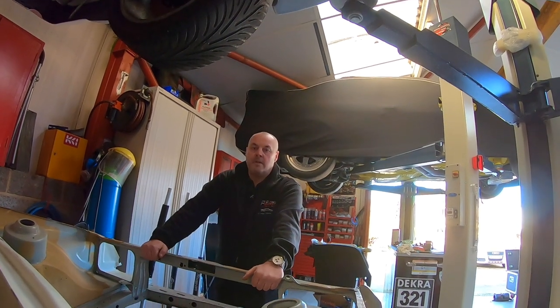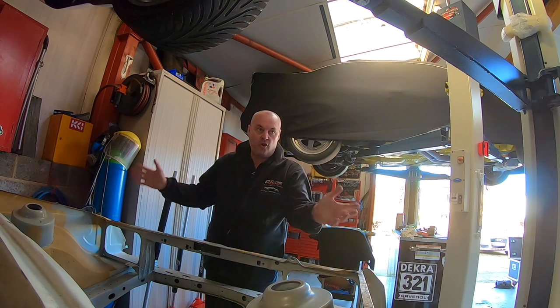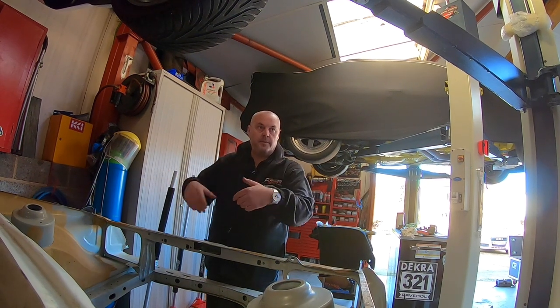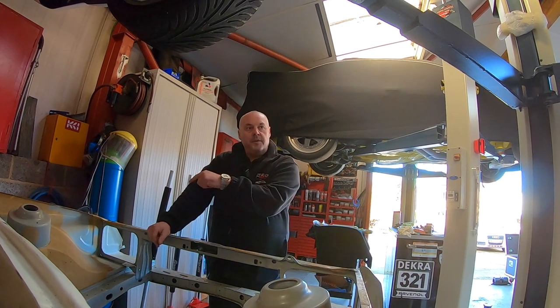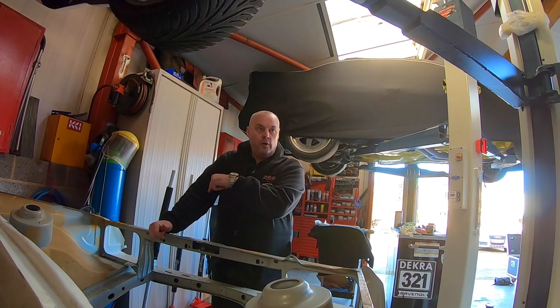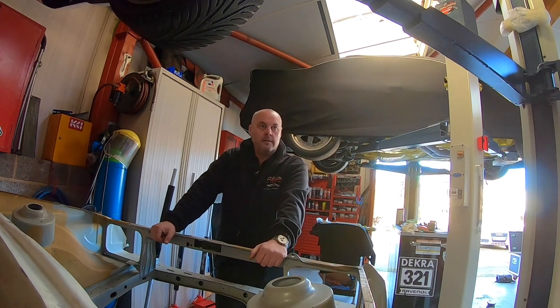So he said, well, what we'll do, we've already stripped the other shell, it's already a bare shell, ready to get dipped to prepare it to be a proper race car. We'll put that in the same container as the parts, and we'll send it over to you, and you start the project. Must have been amazing when that turned up on your drive.